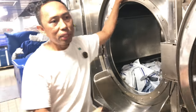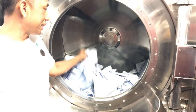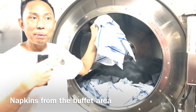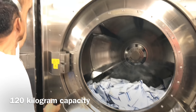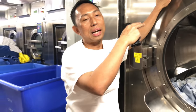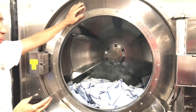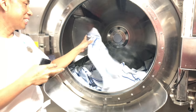Also this one, we have two extractor machines. This is for napkins only. These napkins are still dirty. I'm waiting for dirty napkins coming from the Garden Cafe. If full, we have a capacity of 120 kilograms. If more than 120 kilograms, for example 150, the machine doesn't run. Too heavy. That's why we are waiting for the Garden Cafe. All this is stripe, special for the Garden Cafe. This is still the dirty area. All still dirty, we are waiting for washing.